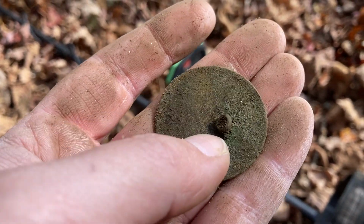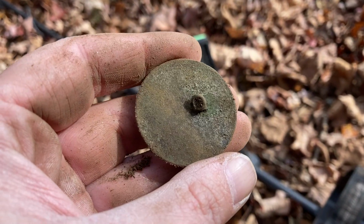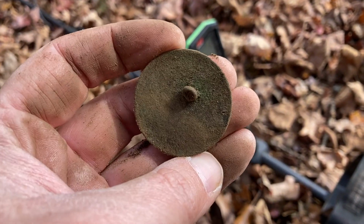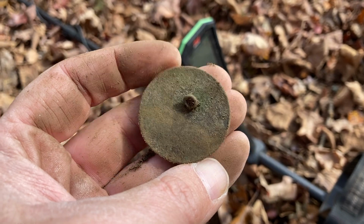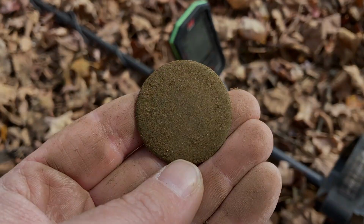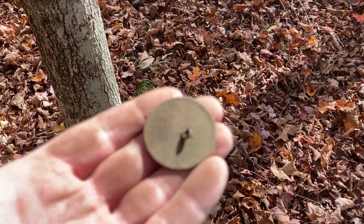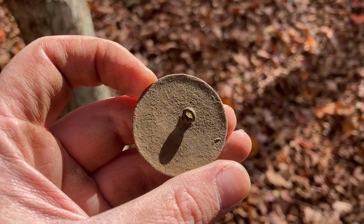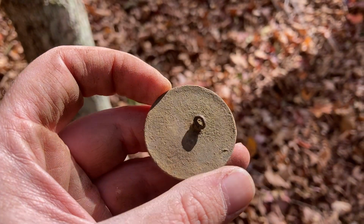Oh, look at how off-centered the shank is. I love when that happens. It's like, you know, you had one job. Oh, 1700s greatness. Okay, I'll be right back. And there we have it. There's the back. Just looking at that hilarious shank again. I absolutely love that. That's so funny.